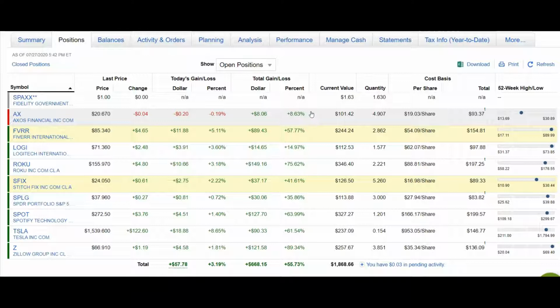Every time we add to each position, it lowers the percentage value. For example, with Zillow, if I were to add another $50 or so to this position, it would lower this total percentage growth because it changes my overall cost basis per share. This is saying the average cost basis is $35 per share, but as you can see, it's now trading at $66. So if I purchased another $50, it would raise my average per share price, thus decreasing my total percentage gain or loss, which isn't a bad thing, but just FYI.